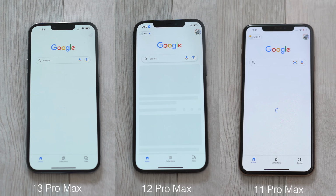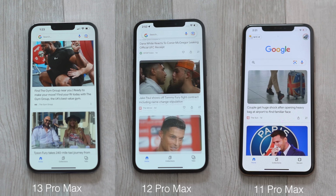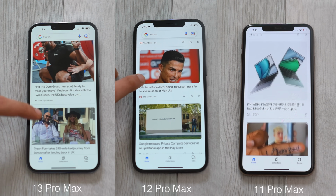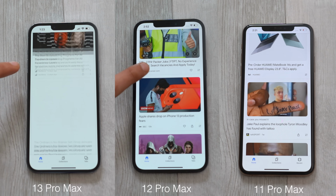Moving on to Google applications, we have the iPhone 13 Pro Max being the quickest, followed by the 12 and then the 11 Pro Max. Scrolling once again looks to be the smoothest on the 13 Pro Max thanks to the 120Hz refresh rate.